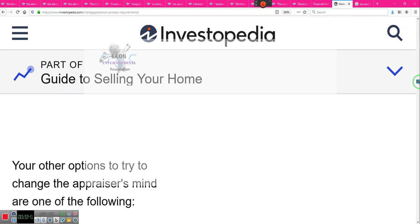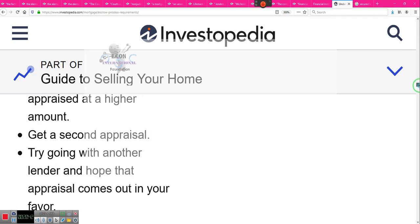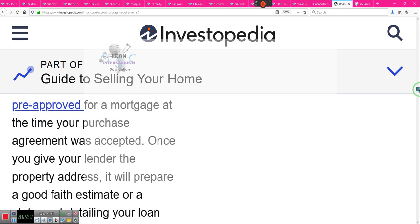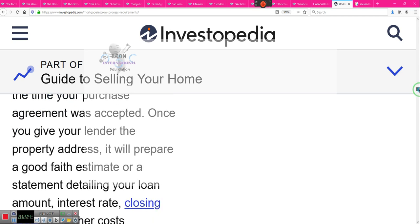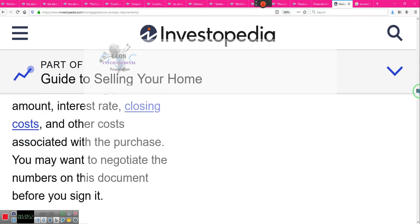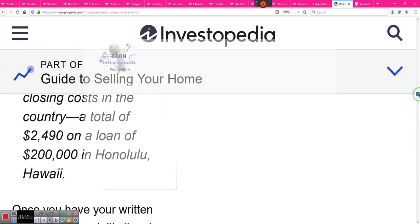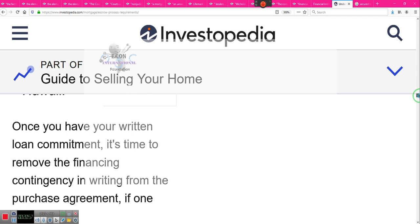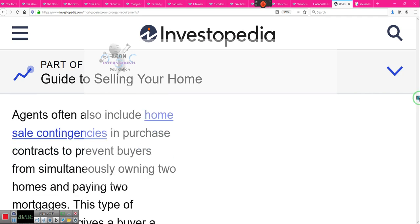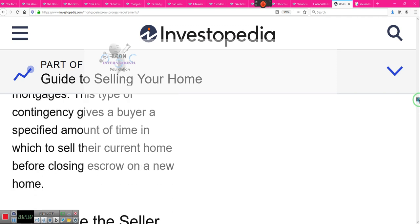Okay, other options to try to change the appraiser's mind. That's where we were. None of these options work. Securing financing. Once you give your lender the property address, they'll prepare a loan estimate and closing costs. You may want to negotiate before you sign it. And then we were here. Once you have your written commitment, I've been committed, y'all. It's time to remove the finance contingencies, if they exist. The agent will often include a home sale contingency to prevent you from owning two homes. Okay, we covered that.